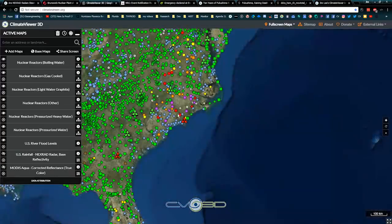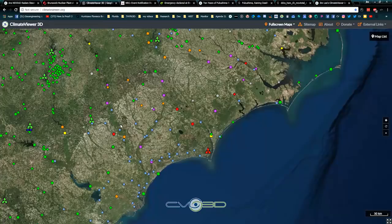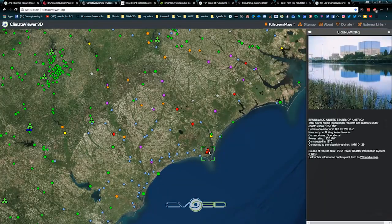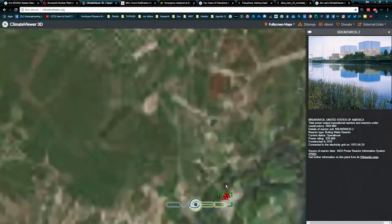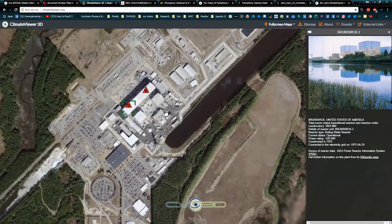So what I've got up here on the map, these dots are all of the different flood levels for the rivers. What you can see is red is flooding, purple is seriously flooding, and the Brunswick nuclear power plant is located here. So we'll zoom down to that and give you a good look at it. What you'll see is that my nuclear power plants are all color coded, red being a boiling water reactor. This is a similar design to the Fukushima Daiichi nuclear reactor.